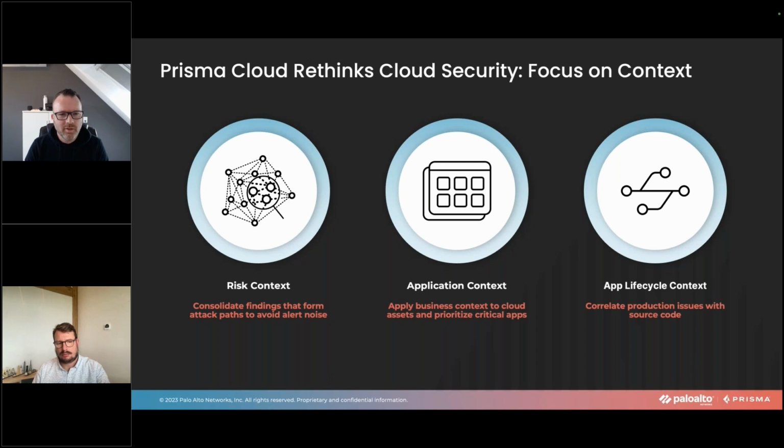Yeah, definitely. If you think about security, it's extremely important to have the context. And this is what we've been working on with Prisma Cloud in the past few years. We got a new release of our platform a few months ago. And this is really the strength of having a platform instead of point solutions. You have more context, and the more context you have, the better you can prioritize risks. So if you look at the risks, we can consolidate findings by using attack paths. And I will explain a bit more on that in a few minutes.